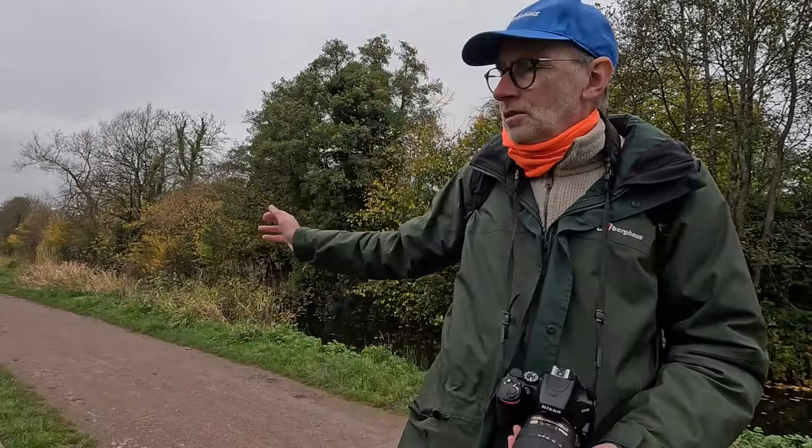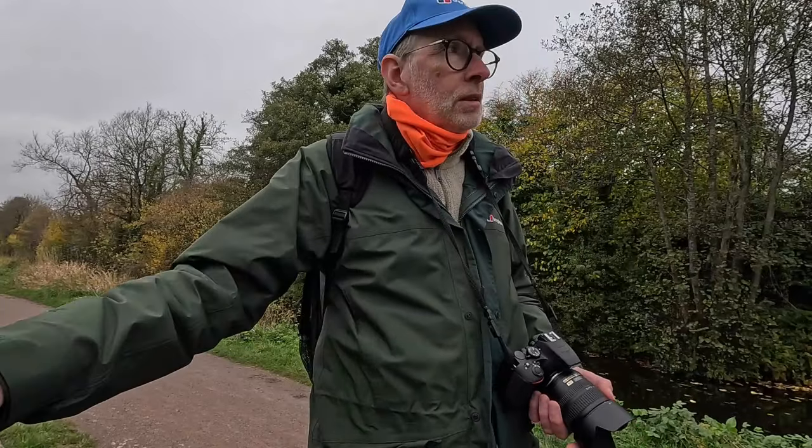Yeah, so back on the Monmouthshire and Brecon Canal, the Mon and Brec. Here at Brecon. This is where the canal starts or ends, according to which way you look at the map. I always like coming here. Been here with the bike before, but I was a bit wary of that today because I wasn't sure if the towpath would be wet.